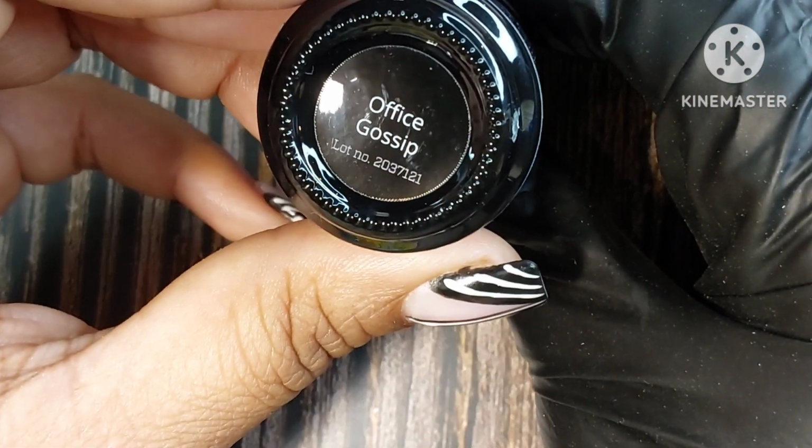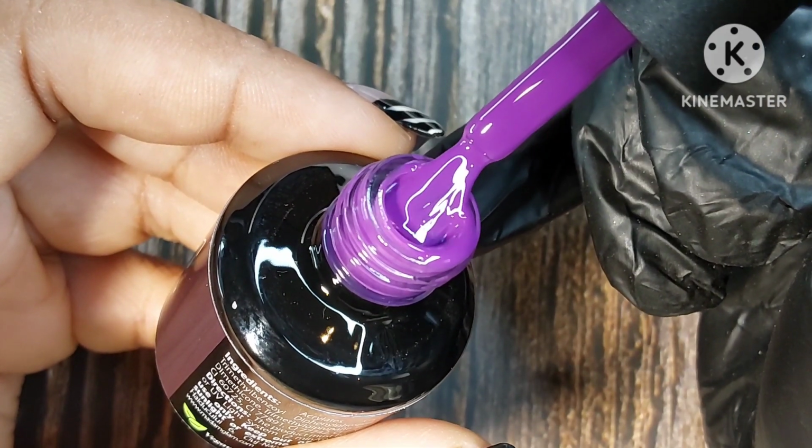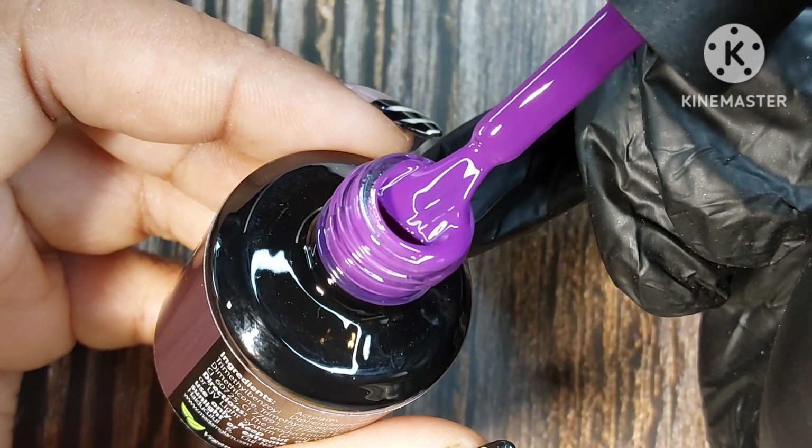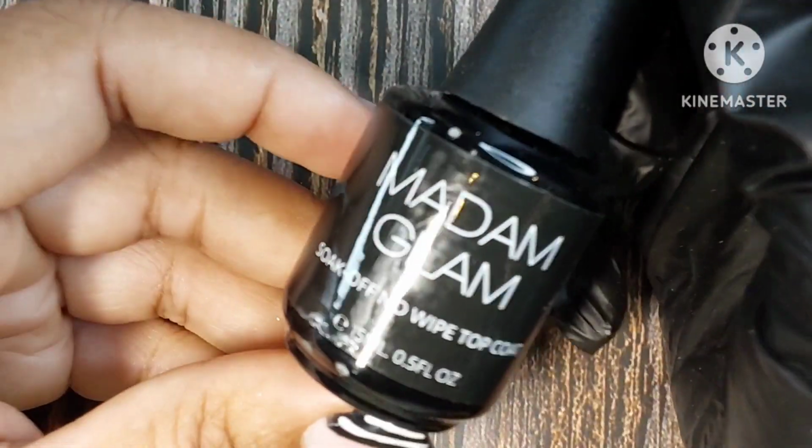And I also got Office Gossip. I was watching somebody's video, I can't remember who, but they had this color and I just thought it was a beautiful purple, and it's especially good for this Halloween season that is almost gone. But yeah, I just thought it was really pretty.